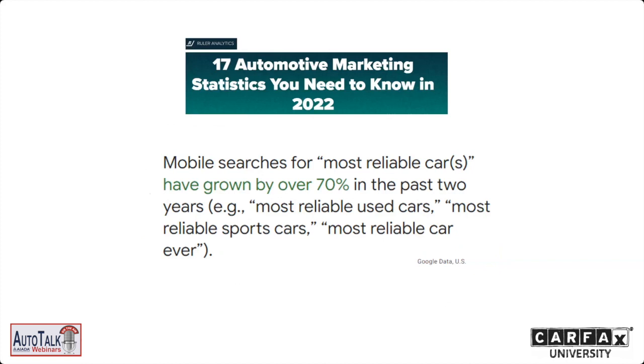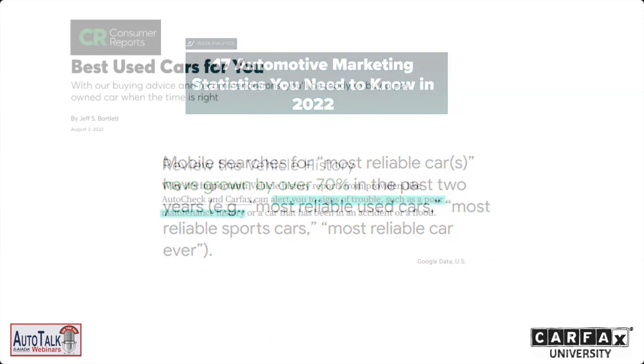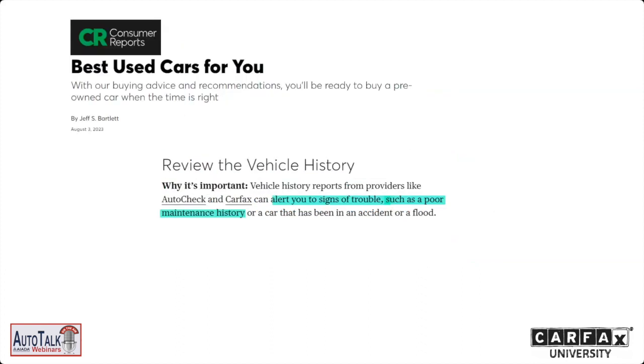So, what are they looking for in a used car today? Well, let's look at our old friends Google. Google came out with this study that says in the last 2 years, reliability searches are up 70%. Again, think about that. Reliability searches are up 70%. If anything changes by 5%, everyone pays attention. We're literally talking 70% increase over the last 2 years in reliability searches.